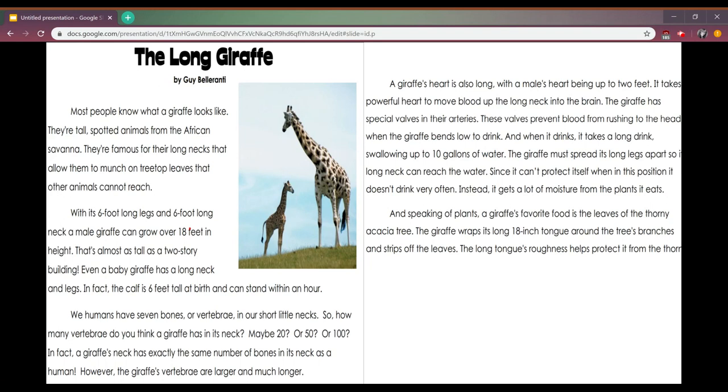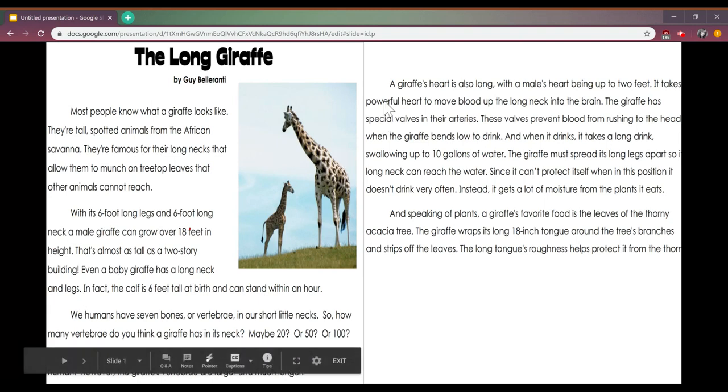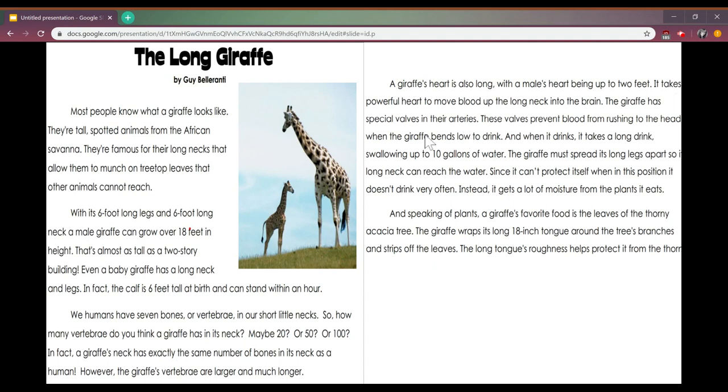In fact, a giraffe's neck has exactly the same number of bones in its neck as a human. However, a giraffe's vertebrae are larger and much longer. A giraffe's heart is also long, with a male's heart being up to 2 feet. It takes a powerful heart to move blood up the long neck into the brain. The giraffe has special valves in their arteries. These valves prevent blood from rushing to the head when the giraffe bends low to drink.